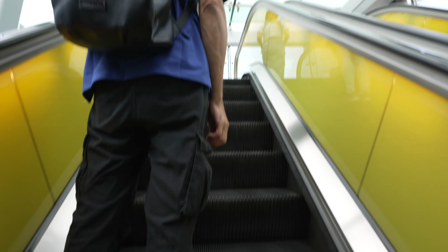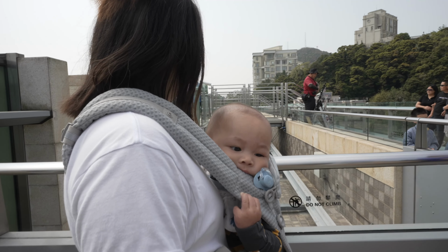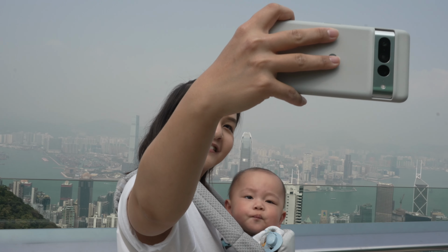So that was Madame Tussauds in Hong Kong. It's a lot bigger than what it looks like from the outside. I would recommend you go take a look if you haven't been before. Alright, we made it. We are at the Peak.